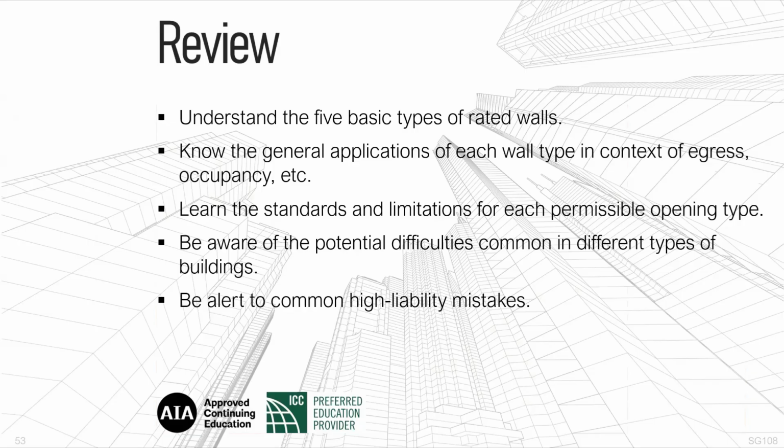So hopefully we've learned everything there is to know about rated walls. Well, maybe not everything, but a lot of things. So we know what the 5 basic wall types are. They are not all fire rated. They are not all smoke rated. Some are either, and some are both. We talked about what are the applications for those. Where do we use these walls?